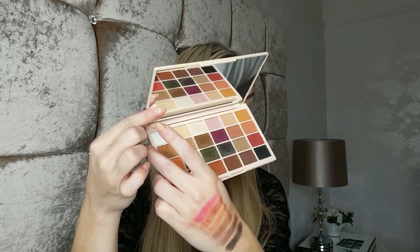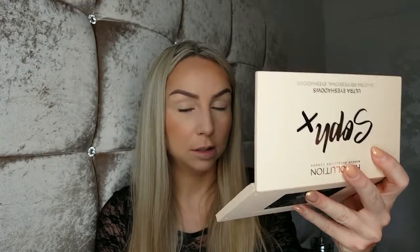The palette comes with a big mirror, which is great, so it means I can actually do my eyeshadow using this palette as my mirror. I had actually brought in a separate mirror to do that, but it's fantastic that for the price, only a tenner, you get a massive good quality mirror. So let's just jump right in and I'm going to create a look. I think I'm going to use either Pine Tree or Festive Flame, I'm not sure yet, I'll see as I go along. So let's start putting it on my eye.